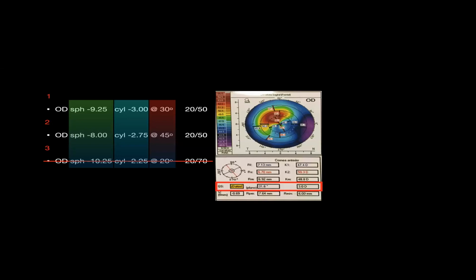But I can still improve my cylinder power and axis by bringing it closer to the Pentacam suggested power and axis.